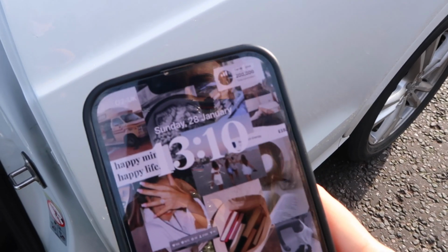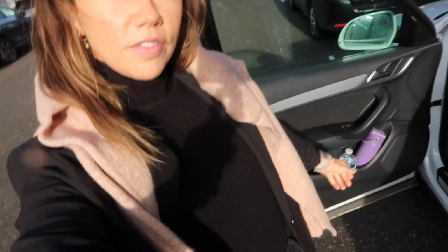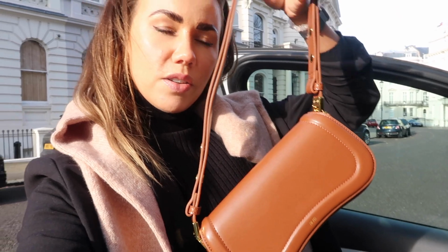It's 1:10 and we're on outfit number 3. This is my next outfit. I've got a little grey cardigan on, black blazer, roll neck, jeans, loafers with black socks, and then I've got my new JWP bag, which I'm in love with. I think it's so cute.